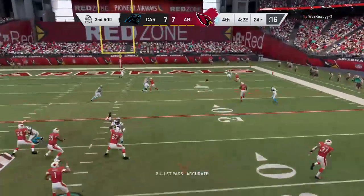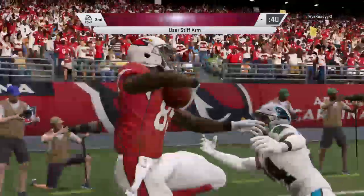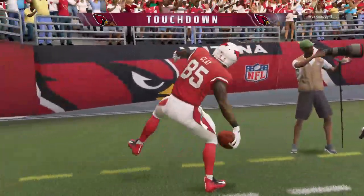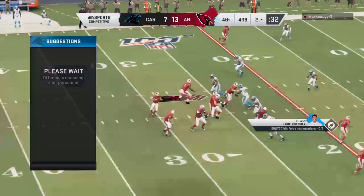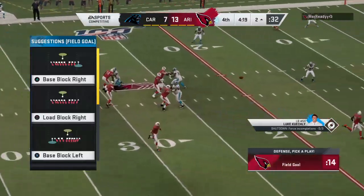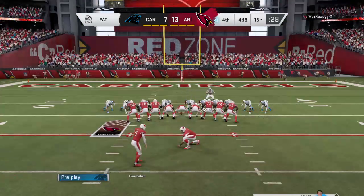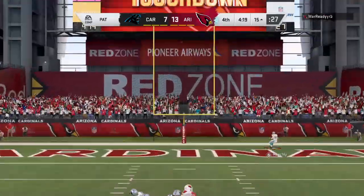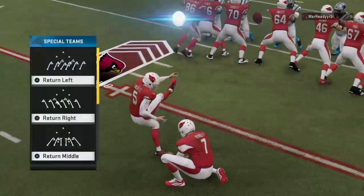Murray again, 2nd and 10. And he comes back with one complete. And he is into the end zone. Touchdown, Arizona. Charles Clay, his 2nd touchdown of the afternoon. And the Cardinals have taken the lead. Gonzalez now to add the extra point. And he's got it. It's now a 14-7 ball game.